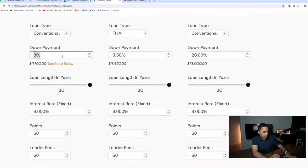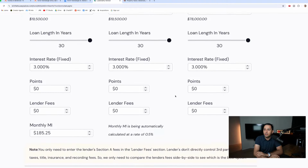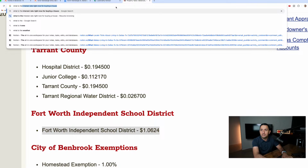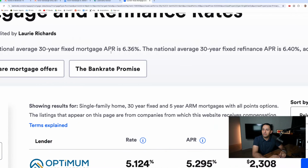All right, so what we're going to do is say 5%. Those are the scenarios that we're going to find ourselves in. Our length of loan is going to be 30 years for all 3. And for our interest rates, we're just going to take a reasonable average of what's happening in the market right now. So what is the interest rate right now to buy a house? Bankrate is where we're going to go, and we're going to see that the 30-year fixed rate right now is about 6.36.